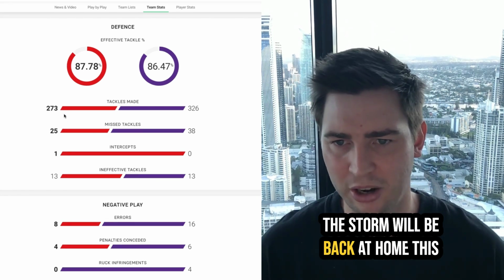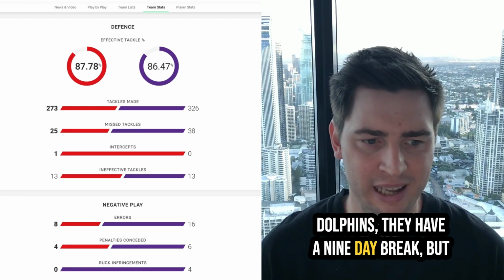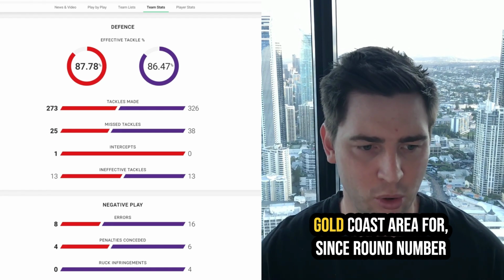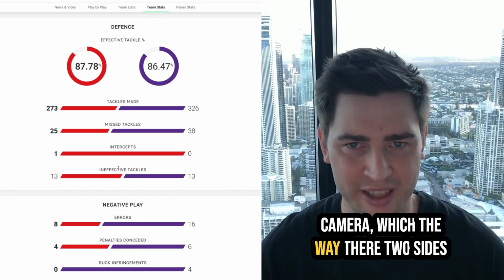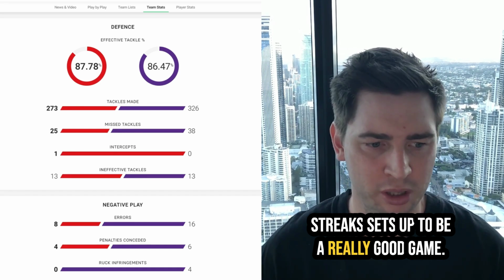The Storm will be back at home this week against the Rabbitohs, and for the Dolphins, they have a 9-day break, but they'll be travelling to Canberra. The Dolphins haven't left the Brisbane Gold Coast area since round number 2, where they played Newcastle, but they face the Raiders down in Canberra, which, the way these 2 sides are playing, both on 3-game winning streaks, sets up to be a really good game.